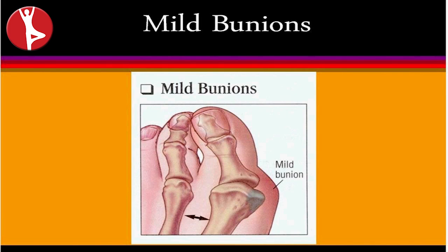Very mild bunions are bunions in which the first metatarsal that I'm pointing to now is not severely dislocated. And in these cases, very simply, the shaded area that's shown on the slide can easily be removed.